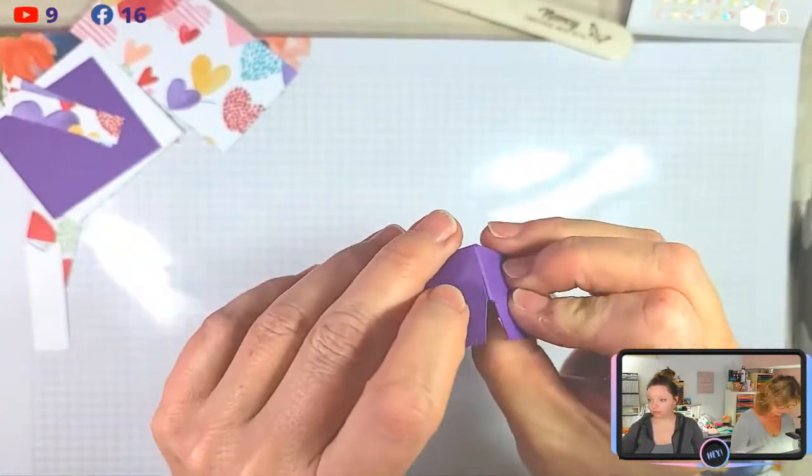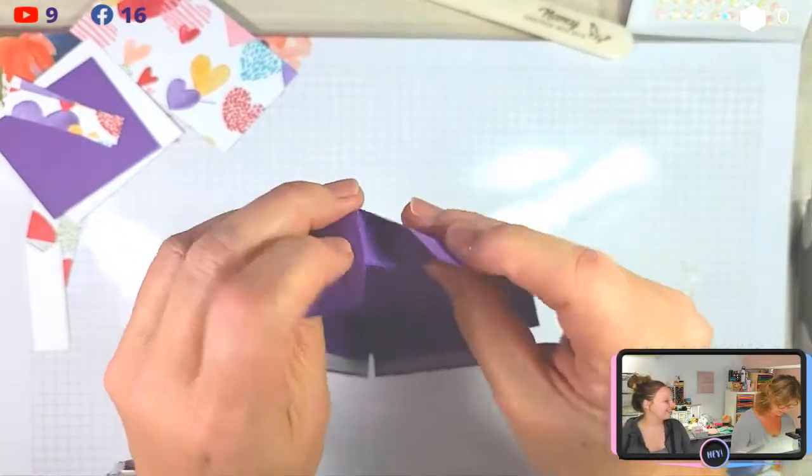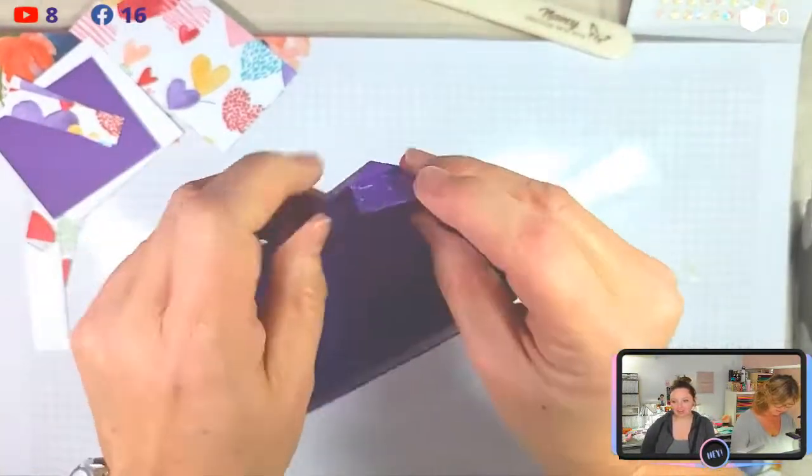Form that, what do they call it, a right triangle? Right angle? Is that a right angle? Is that what it's called? Yes, it's a right angle. Okay, there we go. 90 degrees. All right, there we have it.